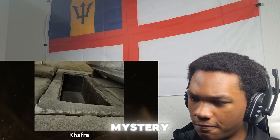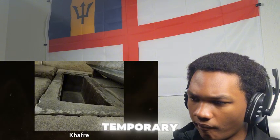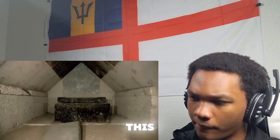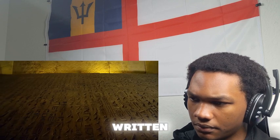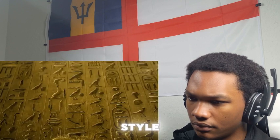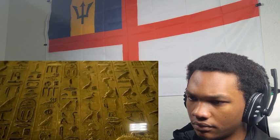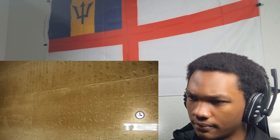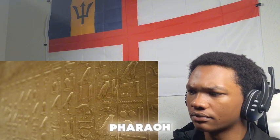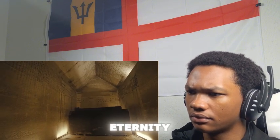There's plenty of mystery about whether this was intended to be a permanent stay or a temporary one, and to what degree Egyptians were privileged to enter this space. The pyramid texts are written in what could be described as a call and response style. I propose inscribing them on the walls was because this would be repeated more than one time, rather than only during a funeral. After all, if it's just the pharaoh, who is speaking in third or second person for eternity.